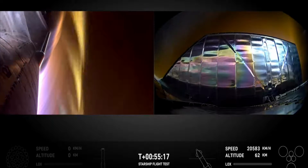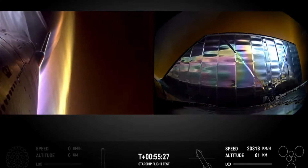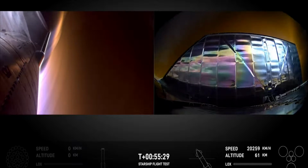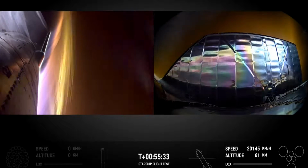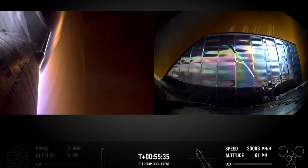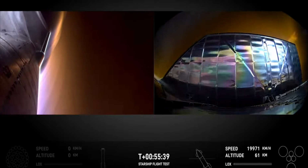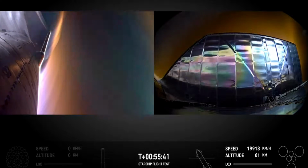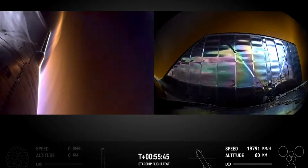This is going to go on for a while longer. We have about 10 minutes or so, roughly, before we execute the ignition for the landing burn, starting with the landing flip. So we're making a controlled reentry. This is one of the primary objectives for Starship today, to demonstrate another controlled reentry, even more controlled than what we saw on Flight 4. And so far, that is looking good.